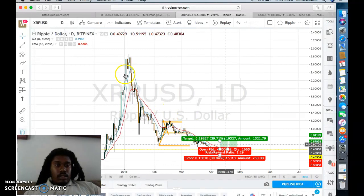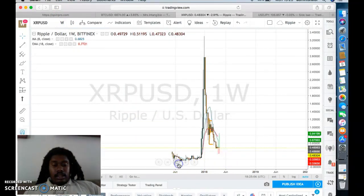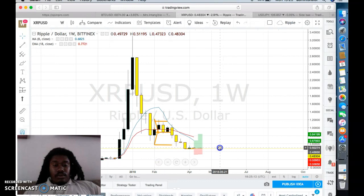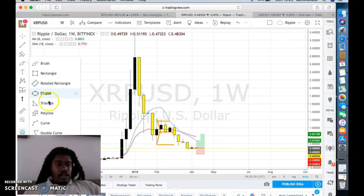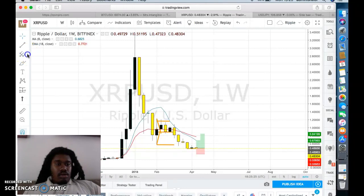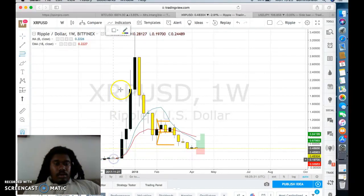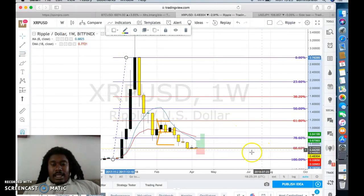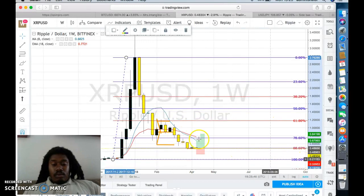Alright, cool. Let me go back to the weekly because we want to do a top-down analysis. Looks like Ripple wants to go down, but it's going to test this support. We're going to pull out our fibs. Boom. It's around that 88.6. We can see that retracement come test this resistance right here. Boom. Come back down. This might be forming a morning star. Let's wait for the candle close.